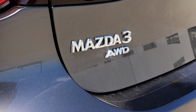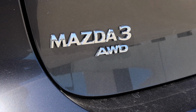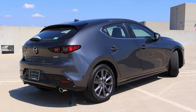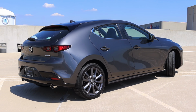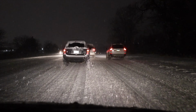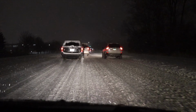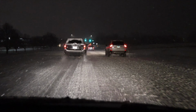Last but not least, this is the all-wheel drive Mazda 3. This is new for 2019 with this updated body style: you could get the hatch and the sedan in all-wheel drive. That is absolutely huge. These smaller compact sedans and hatchbacks are finally getting all-wheel drive. Here in the Midwest, right now it's sunny, it's like 85 degrees. But we have harsh winters here, and all-wheel drive is definitely a very, very nice feature to have during those months. Well, let's be honest, for half the year.